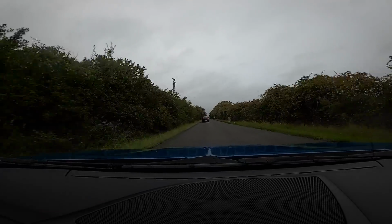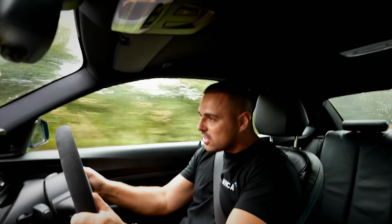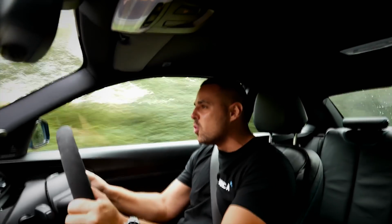Something else I haven't mentioned is the steering wheel. I've got a steering wheel done by Control Customs. I literally just said to them, do what you want to do.